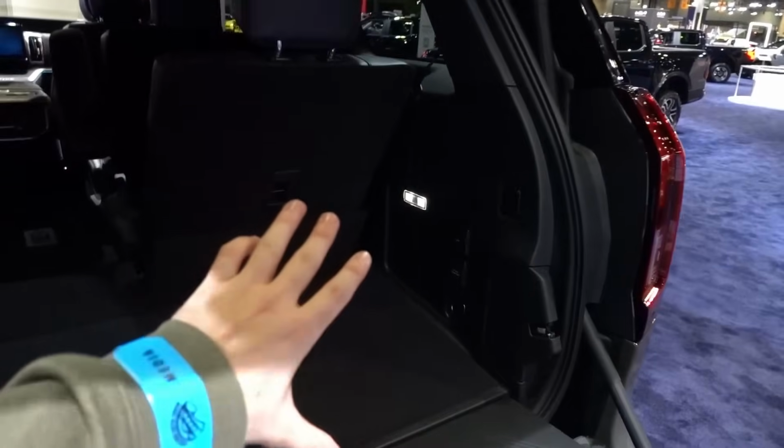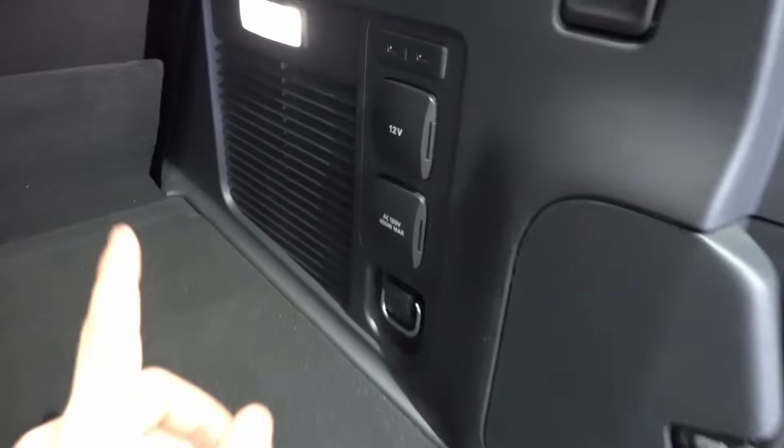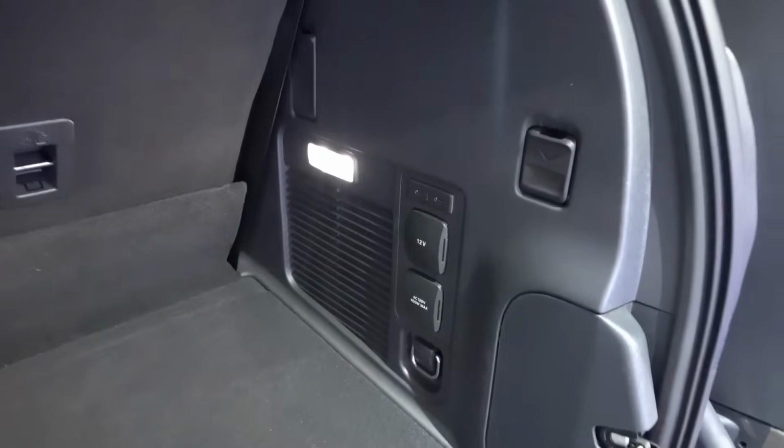But behind the third row, as you can see, that seat is upright. There is going to be a decent amount of room behind the third row. We have LED lighting on only the passenger side. Looks like we have a 120-volt wall outlet, 400 watts, a 12-volt outlet, and a USB-C charging port. So I like how Ford is implementing all of this onboard power in the cargo area.